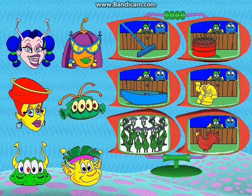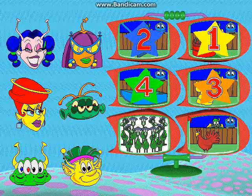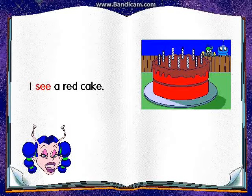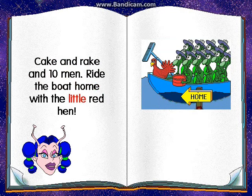Let's play a game. Say what you see and give it a name. I see a red cake. Cake and rake and ten men. Ride the boat home with the little red hen.